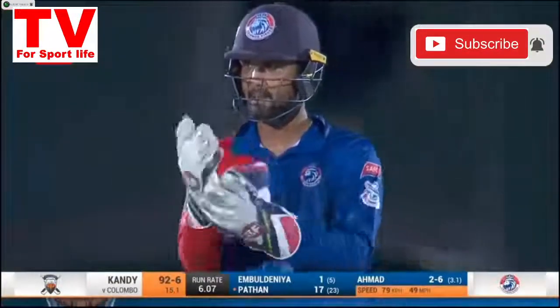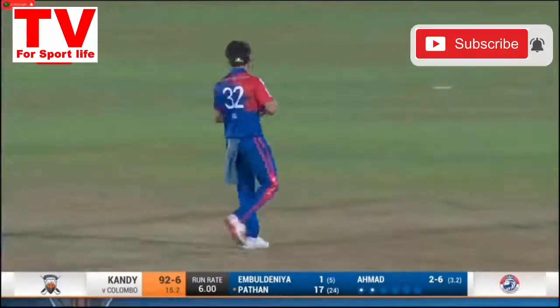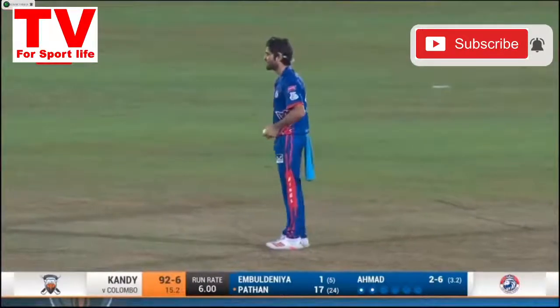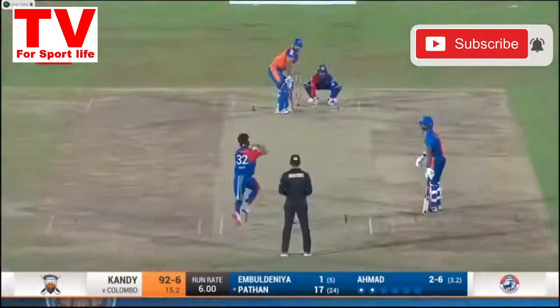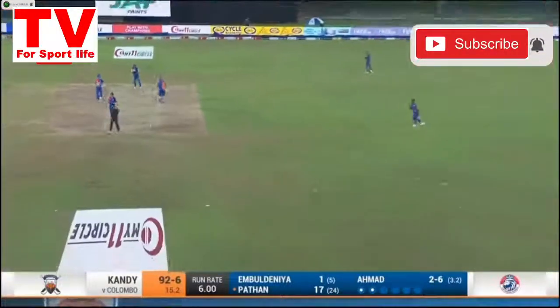It's been a contrasting batting display. You remember that the previous game had almost 400 plus runs. The struggle of the Kandy Tuskers has been inexplicable. I haven't really seen anything unusual.